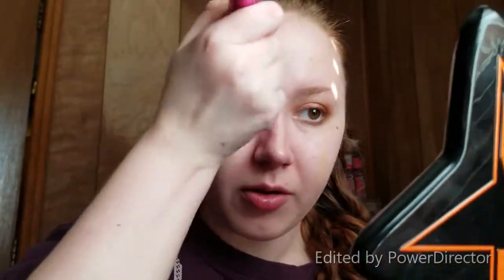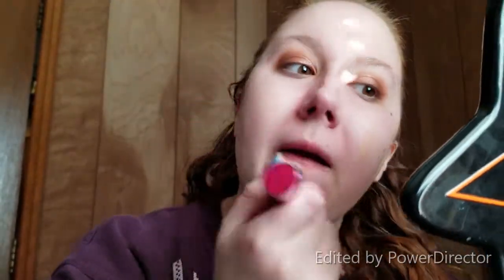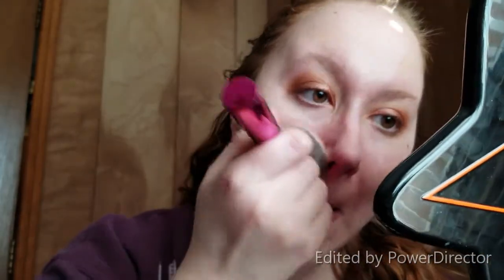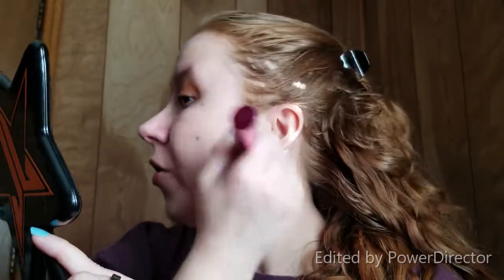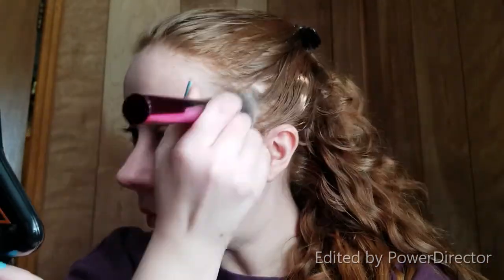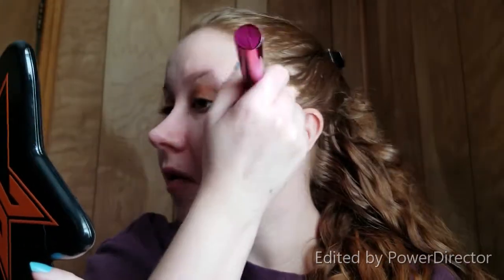I don't know if I would call this medium coverage yet. I'd say it's leaning a little more light coverage. Like, I can kind of see it, but I don't see that it's covering too much. Like, this side is looking really dark, and I don't know why. It also seems to dry down really quickly. That's concerning.